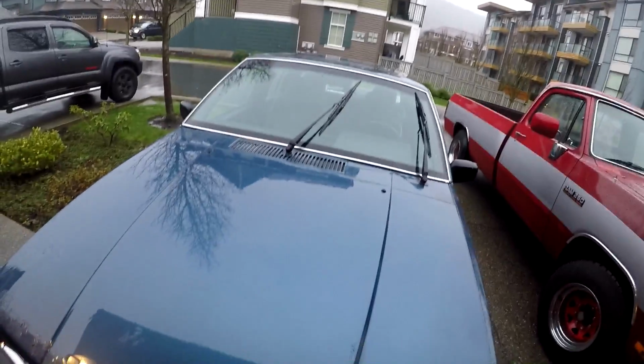Alright guys, so if we pop the hood, the cool thing about this car is it actually was really clean. Looking it over, really cool actually. The people that I bought it off of, the manager of the estate sale, her name was Robin. Shout out to Robin for giving me the first chance at buying this.